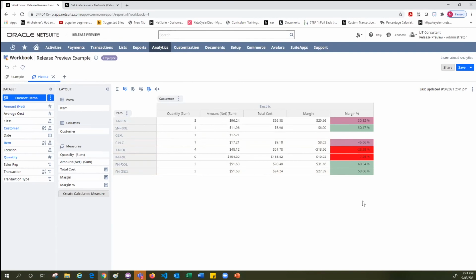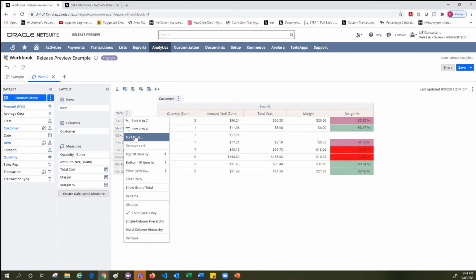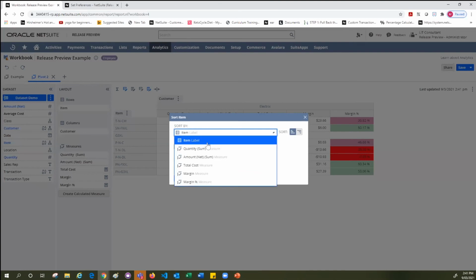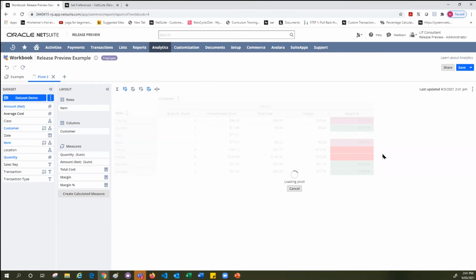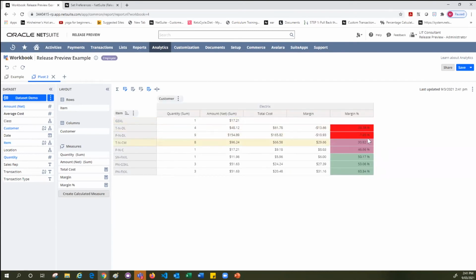I can also decide to sort items by margin. Do note that you can't sort by color at this stage, but you can do it by margin if you want to. What I want to see is the lowest margin first. So I'm going to click on sort item, and choose margin percentage. Do I want it smaller or greater? I do want the smallest value first. So I'm going to click apply on that. And now you'll see that it adds my lower value margins first. So then I can easily identify which items aren't making any money for me.